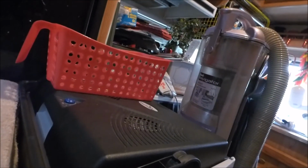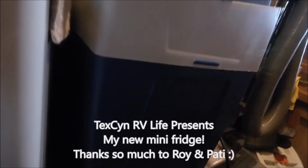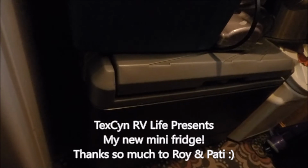Sorry, I'm using my DSLR camera, so I really can't zoom out. But I've been living with these two 12-volt coolers for the past several weeks. And somebody was kind enough to give me this mini refrigerator because my RV fridge still needs to be fixed.